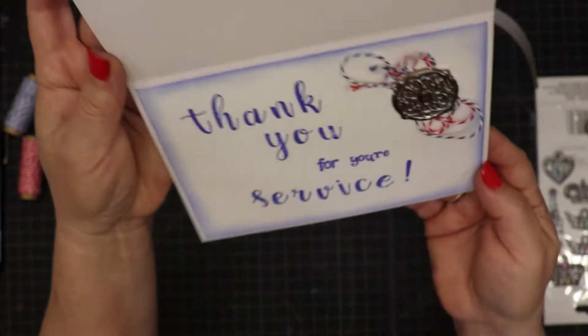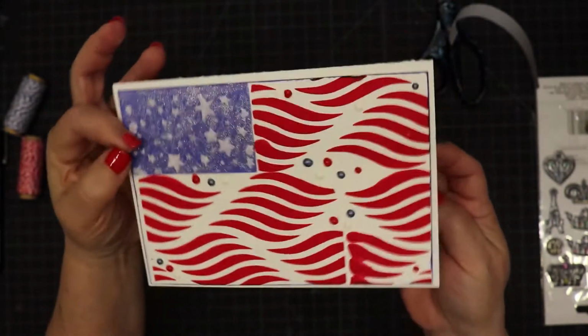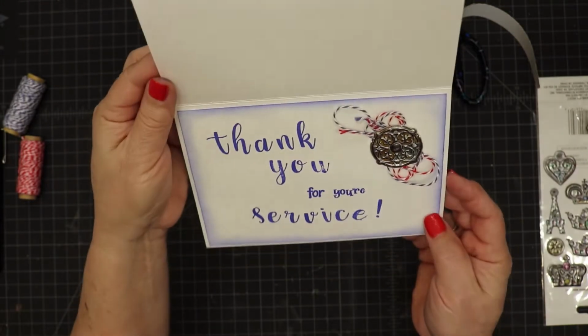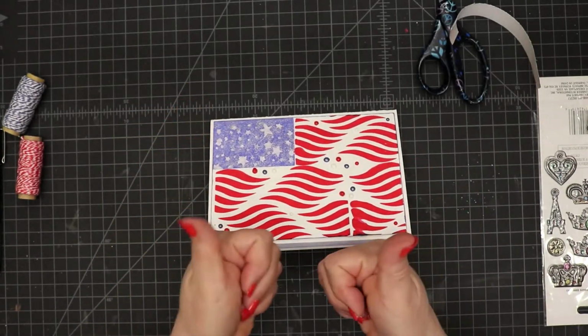And there is the card. And I sure hope she likes it. It was a joy making it. As you can see, the glitter on the front of it did dry.